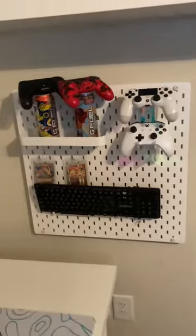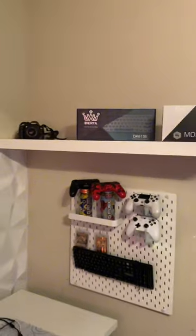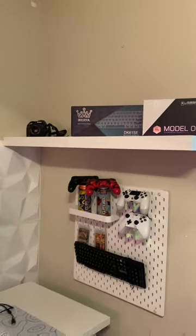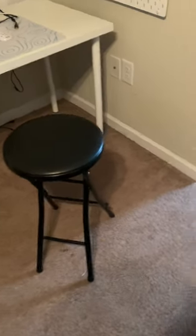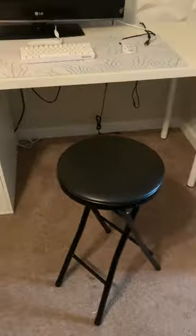So now that I have the pegboard put back up, I think it looks way better than it did before. I can go and start putting the stuff on my shelf again. I think I'm going to make it look way better, so I'll see you when I'm done. So now that I have my shelf redone, all I really do is take the controllers down. But I can go and get a new chair, because right now I'm literally sitting on a stool and it's not very comfortable. So I want to get like a white and light gray gaming chair to fit my gaming setup.